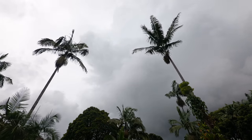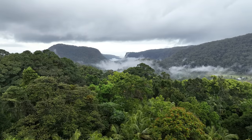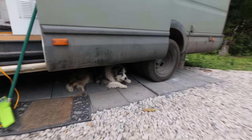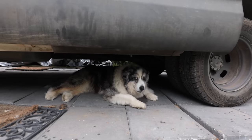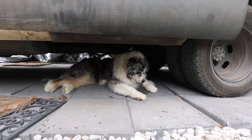Thunder has been going on everywhere here. I think it's about to absolutely pour down. I'm not upset though, because we really need some rain here. It has been so dry. And don't worry, I've protected my baby. And my other baby's protected too, huh? We might have to go inside, buddy. I know you like it under there.